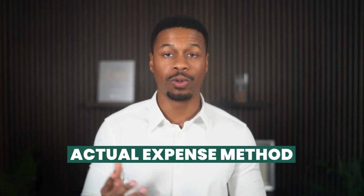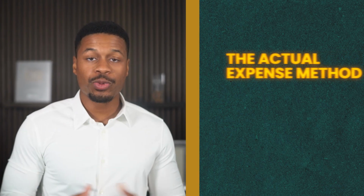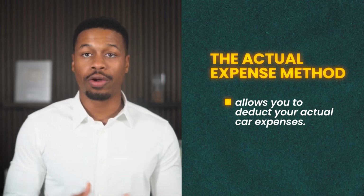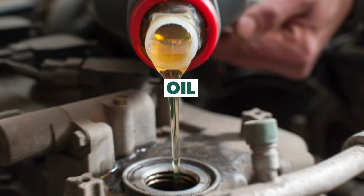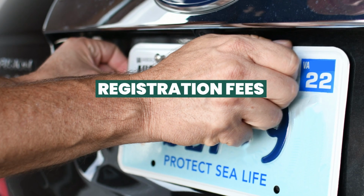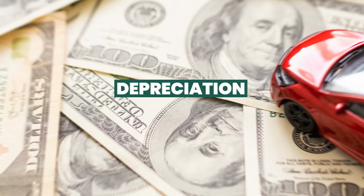So let's turn our attention to the actual expense method. The actual expense method allows you to deduct your actual car expenses like gas, oil, repairs, insurance, license fees, registration fees, and our favorite, depreciation.